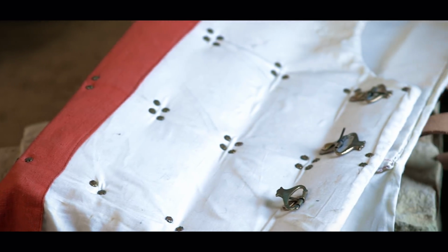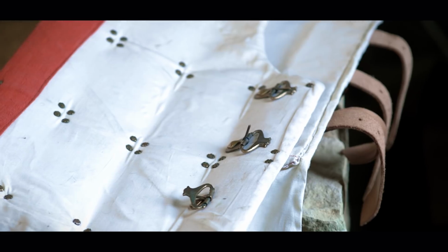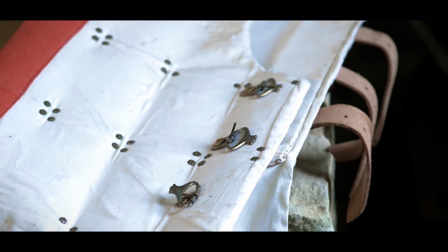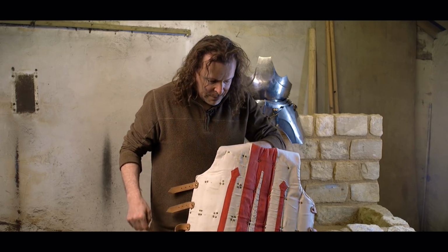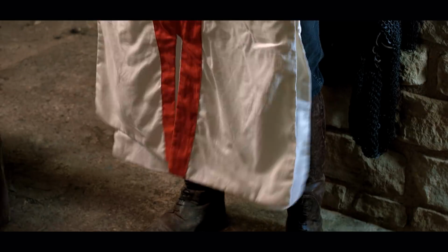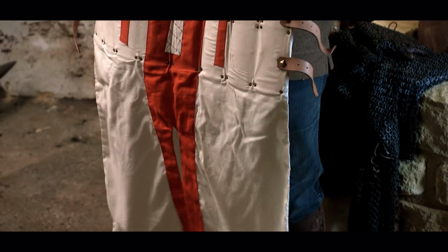And it's riveted directly to my colours. So if I was to go into battle with this, if any of it was to get damaged or covered in blood, I'd probably have to throw this away, maybe rescue the plates. But it takes an awful lot of effort. So this was a very short-lived type of armour with decoration over the top.